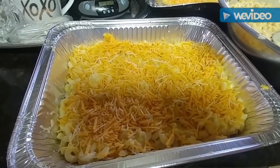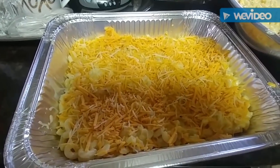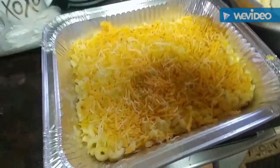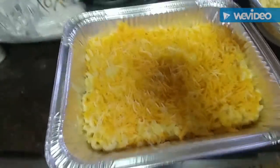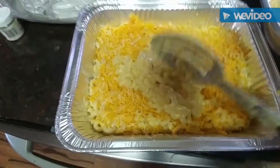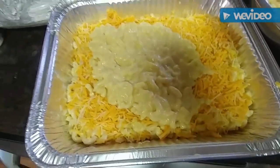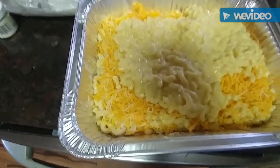Okay, y'all. First layer. Got the macaroni and cheese on the bottom, cheese on top. And I'm getting ready to go in with my second layer. That pan is too heavy for me to just pick up. I just want to let y'all see how nice and creamy that macaroni is.